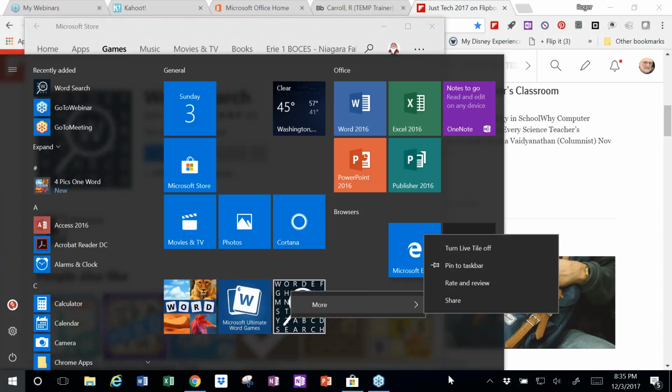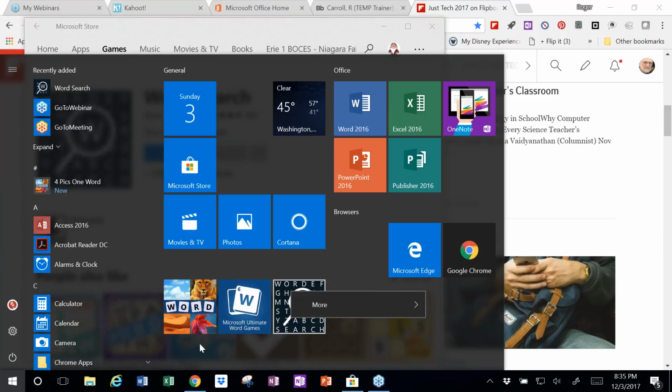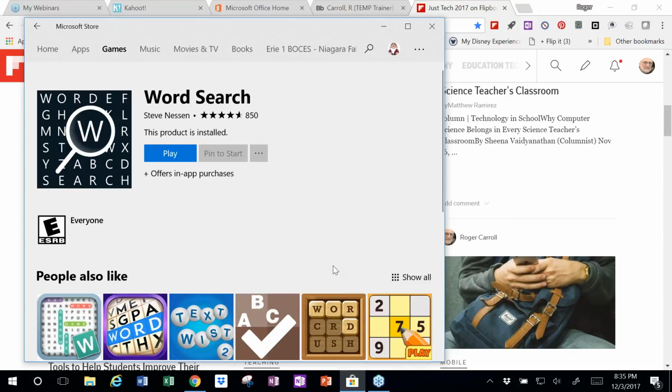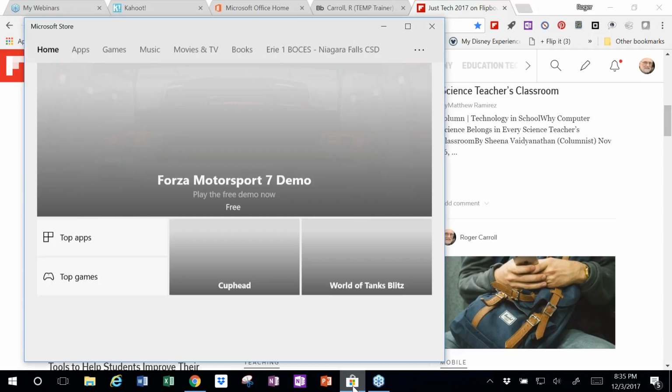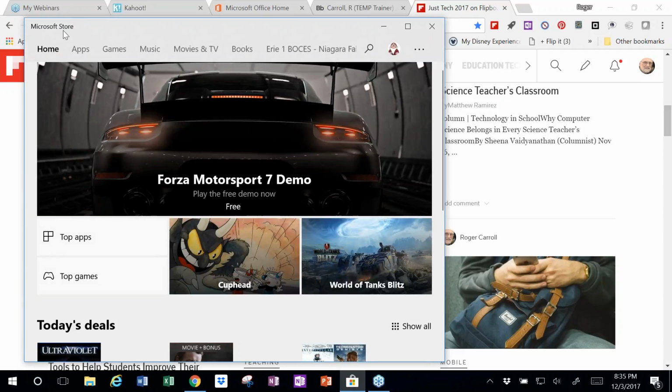Kind of what Gene was trying to show us with the Chrome extensions in his browser over here as well. So that's that same idea. But basically, I'm getting a little further away from where I wanted to be, which was to close that completely, go back into the Microsoft Store.